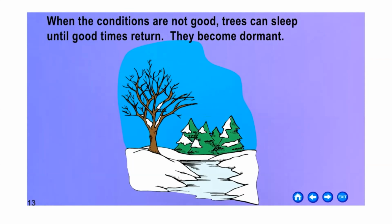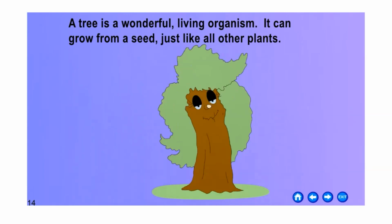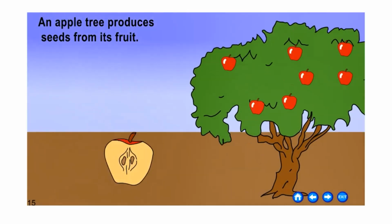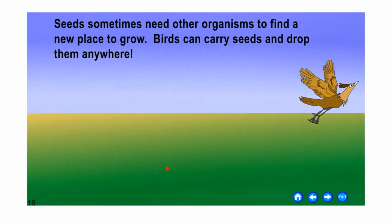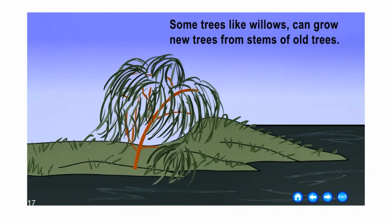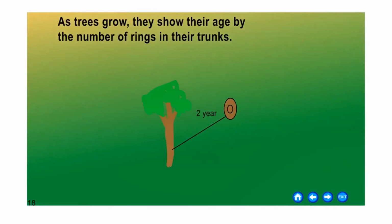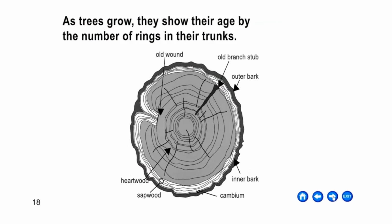When the conditions are not good, trees can sleep until good times return. They become dormant. A tree is a wonderful living organism. It can grow from a seed just like all other plants. An apple tree produces seeds from its fruit. Seeds sometimes need other organisms to find a new place to grow. Birds can carry seeds and drop them anywhere. Some trees, like willows, can grow new trees from stems of old trees. As trees grow, they show their age by the number of rings in their trunks.